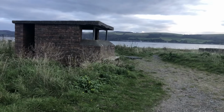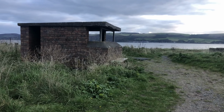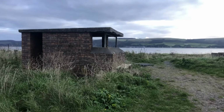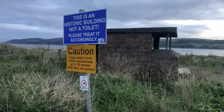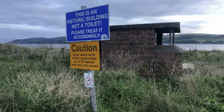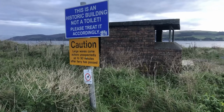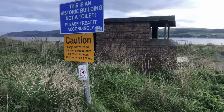And then you got the pillbox. I call it a pillbox. I don't think these are pillboxes, but lookout post, let's call it that for now. Sadly, because it's a World War I, World War II building, they've had the need to stick a sign up saying it's not a toilet. And it is quite sad. I've seen a few of these pillboxes and lookout posts in the UK, and you go inside and they do stink of pee, and they've got glass and bottles and all sorts with you.